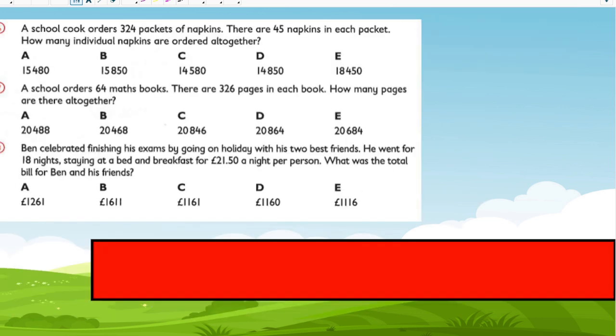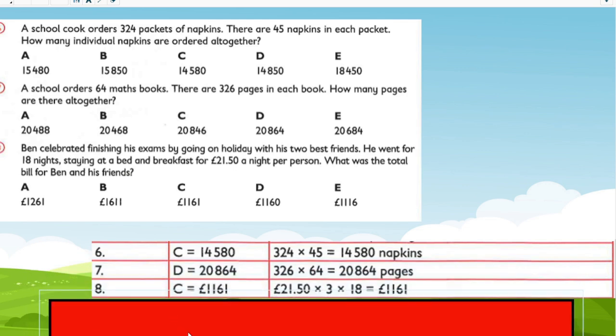Now moving on to the next set of questions, and again, a lot of these involve very similar sort of multiplication, so let's just make sure we know what the answers are, and you can check it against what you have in your book. So number 6, I'm going to use a highlighter now just to indicate what the answers are. We've got 14,580, and this was about napkins.